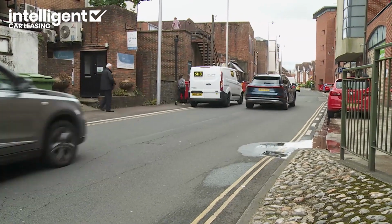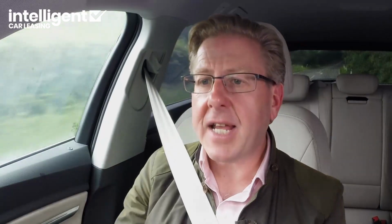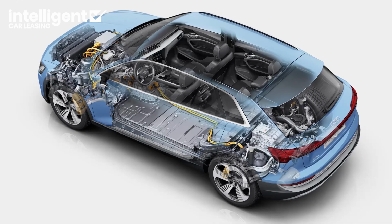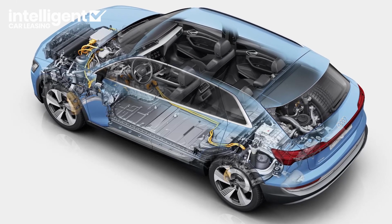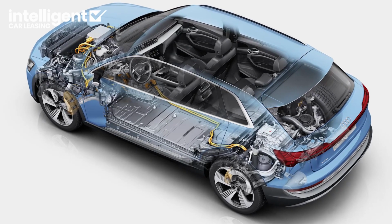Maybe you'll be interested in the fact that as an EV owner, you'll be exempt from the London congestion charge. And for the second year of ownership, you won't have to pay an annual VED tax disc charge. For company car users, electric vehicles offer potentially huge tax savings as they incur benefit-in-kind taxation fixed at just 9%.